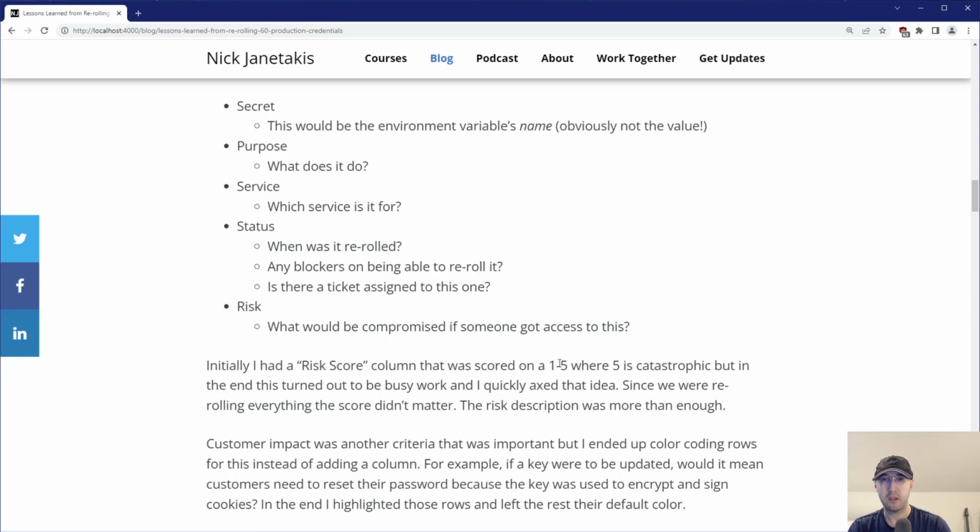So originally I had a risk score column in there, and the idea was maybe I can score these things based on 1 to 5, where 5 is absolutely horrendous, catastrophic event, the worst of the worst, PII is leaked or something like that. But this quickly turned out just to be busy work, and I quickly axed that idea.